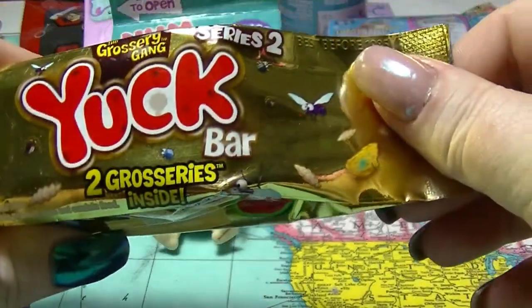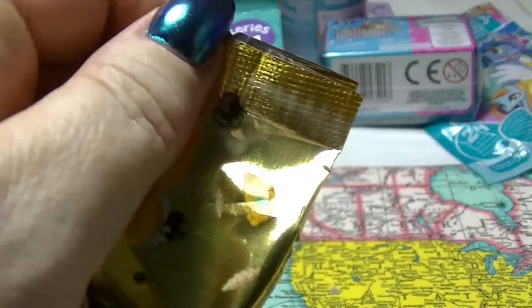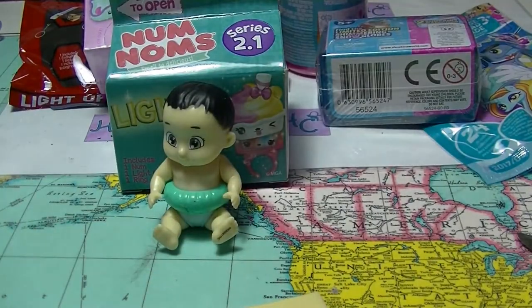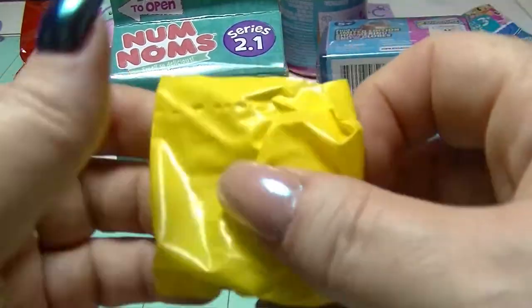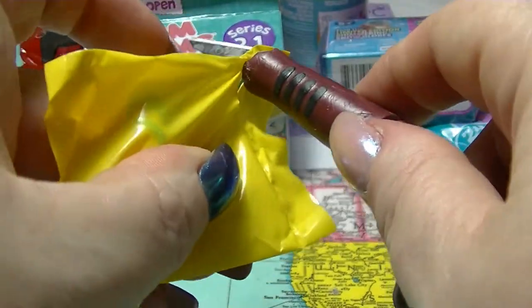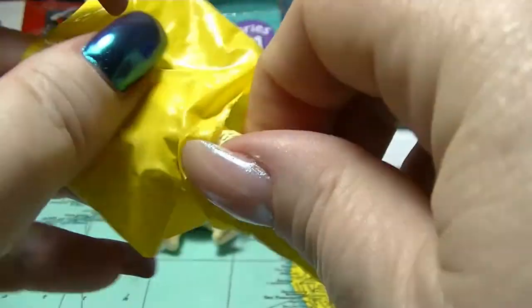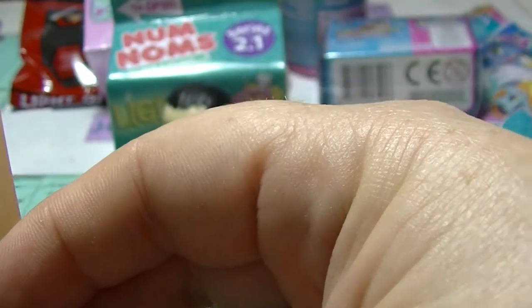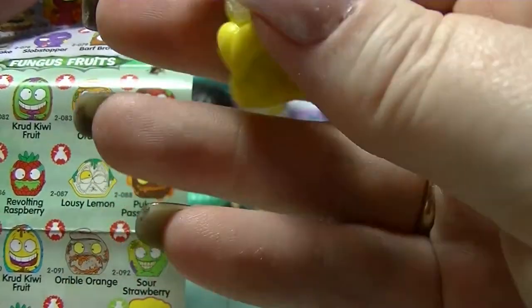Next we will open up Grocery Gang Yuck Bar Series 2. These have 2 figures inside. We have a yellow Yuck Bar today checklist. Squishy, so sticky. It's banana. It is a banana. Which banana is that? That will be in the fungus fruits. This is squished banana. Squished, squish. Kind of gross.